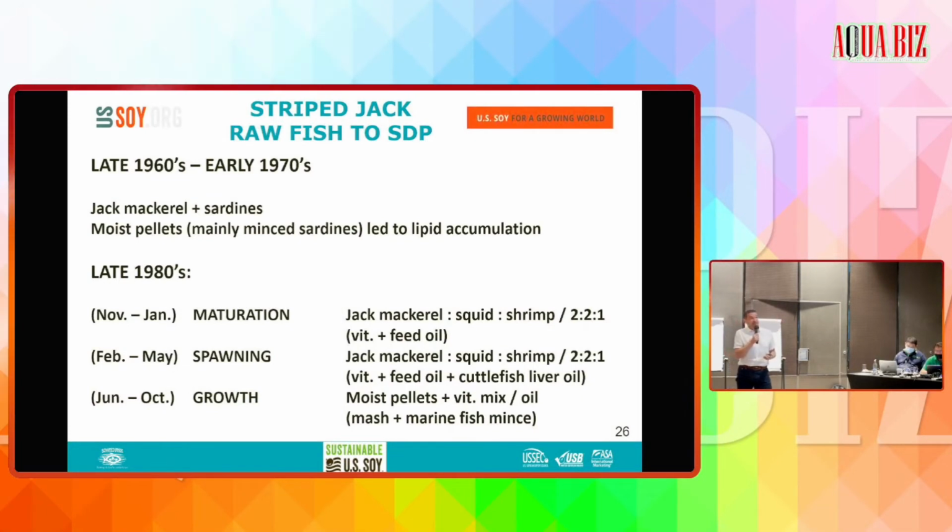Same as yellowtail, okay? For striped jack, late 1960s, early 70s, this is a fish that was reared for a very long time in Japan, okay? They used to feed only bait fish, okay? Jack mackerel and sardines, and then they started moist pellets in the 70s. And in the 1980s, since striped jack takes approximately 1 or 2 months spawning, okay? They spawn between February and May, okay? They divided the year into different diets, okay?